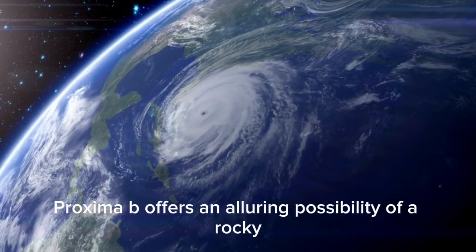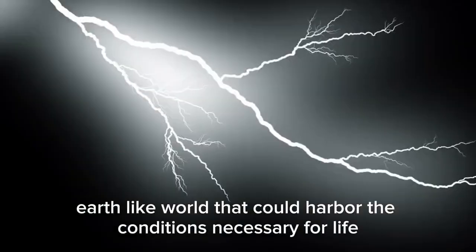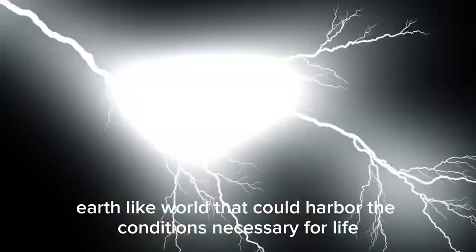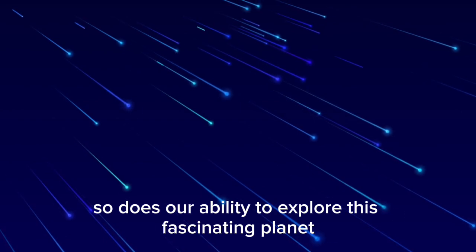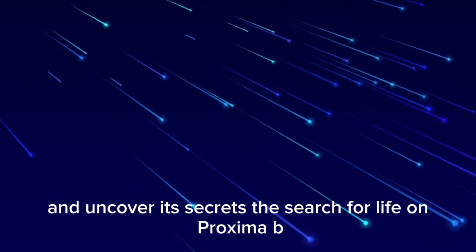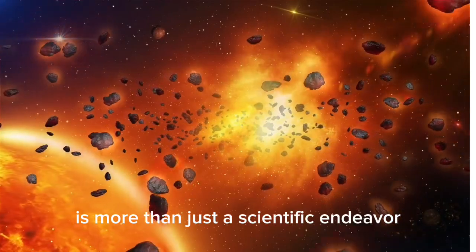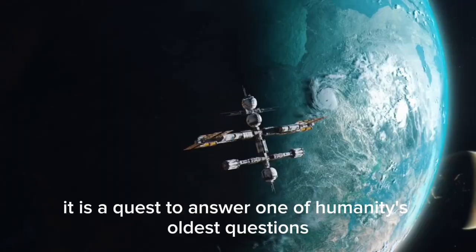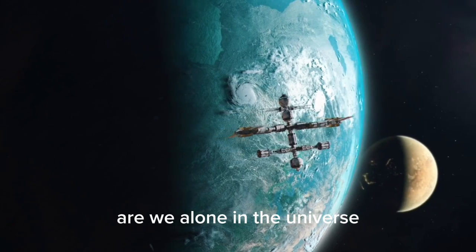Proxima b offers an alluring possibility of a rocky Earth-like world that could harbor the conditions necessary for life. As our technology advances, so does our ability to explore this fascinating planet and uncover its secrets. The search for life on Proxima b is more than just a scientific endeavor. It is a quest to answer one of humanity's oldest questions: are we alone in the universe?